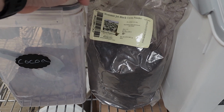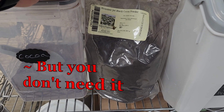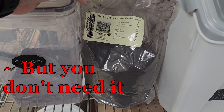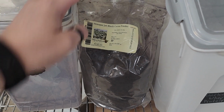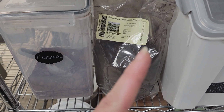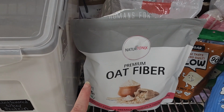And then I just have the black cocoa powder. I like to use it for Oreos. That's pretty much it. And I use it for my gum paste and fondant, as you know if you've seen my wedding cake videos. I'll link one up there right now for you. And I believe one of the last flours is oat fiber.